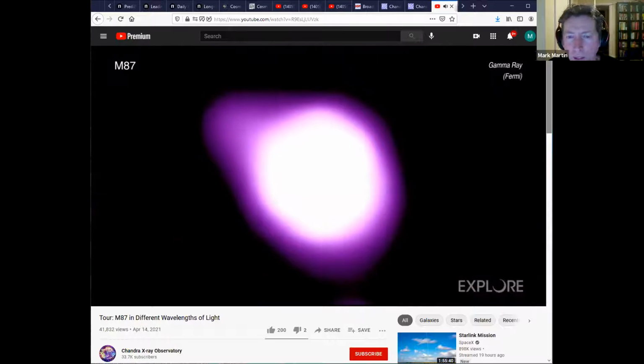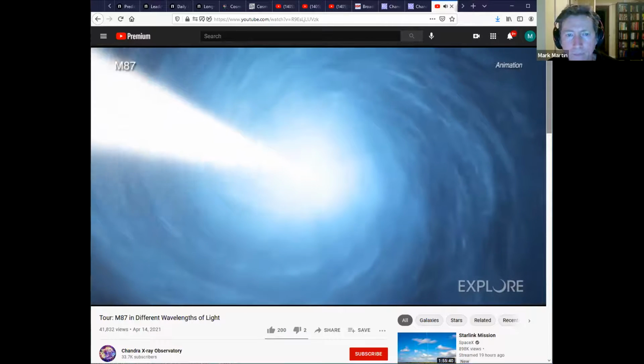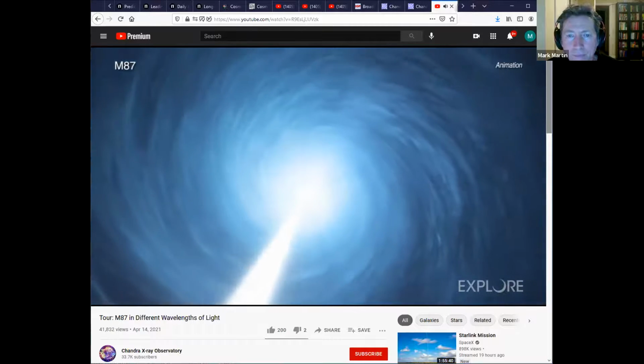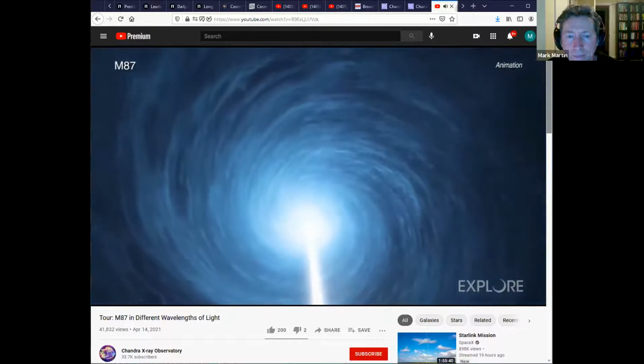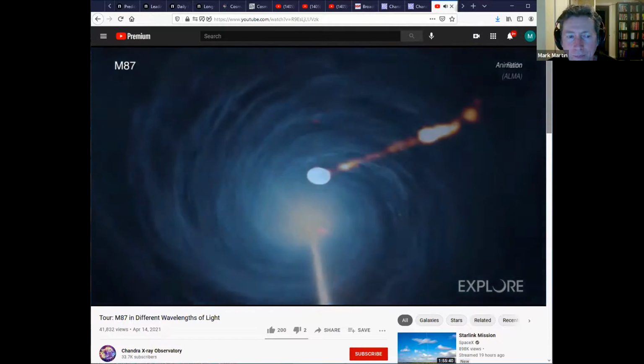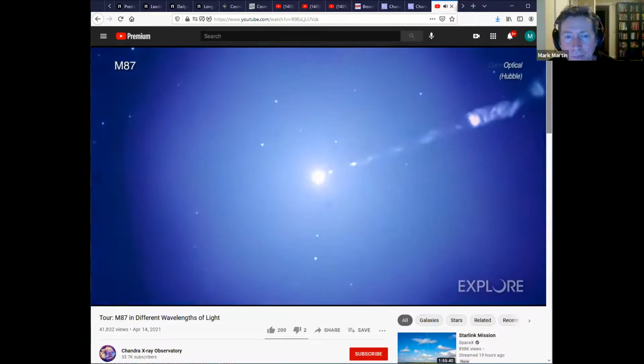So those are the gamma ray images, which are the largest spatial scale. The immense gravitational pull of a supermassive black hole can power jets of particles that travel at almost the speed of light across vast distances. M87's jets produce light spanning the entire electromagnetic spectrum, from radio waves to visible light to gamma rays.